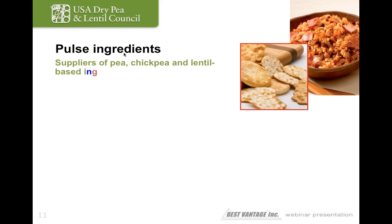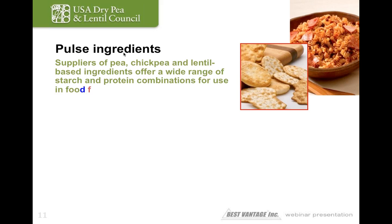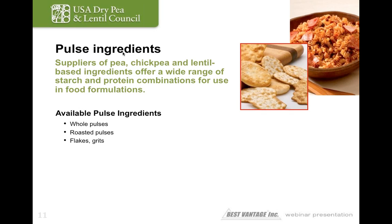What are the pulse ingredients that we can work with? There's a wide range of options available to the product developer. Available pulse ingredients today include whole pulses, roasted pulses, which will have inactivated any enzyme activity, flakes, grits, raw flours, air classified flours. That's an interesting development. The classification of milled pulses can be controlled to control the ratio of protein to carbohydrate in these flours. Pre-cooked flours and pre-gelled flours.